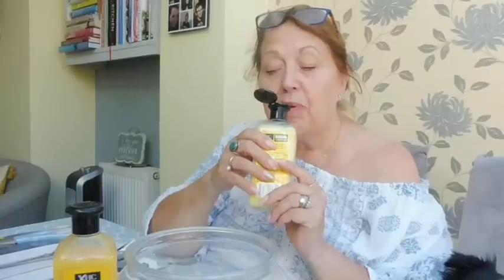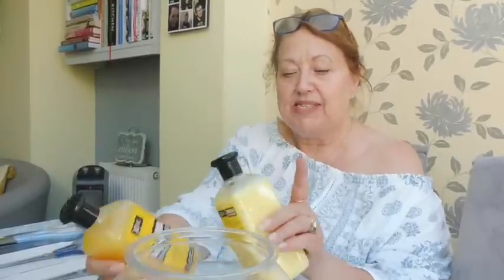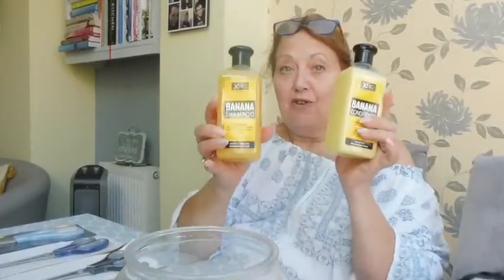It actually does smell like banana, but I'll tell you what it smells like. Those banana foamy sweets that you can get. They feel a bit foamy, don't they? But they're shaped like a banana. That's what this smells like. So I've got those two.